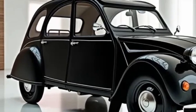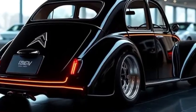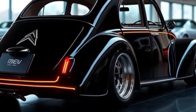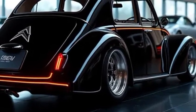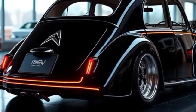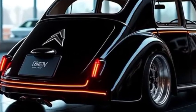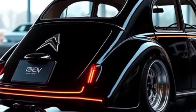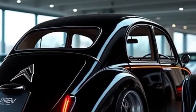Citroën's decision to revive the 2CV is also symbolic. In an era dominated by high-tech EVs and aggressive design language, the 2CV is a refreshing reminder that mobility can be humble, beautiful, and full of soul. It's an antidote to excess, a statement that simplicity can still be revolutionary. The company sees it not merely as a car, but as a cultural movement, reconnecting drivers to the essence of travel, emotion, and sustainability.